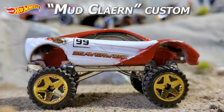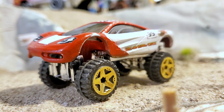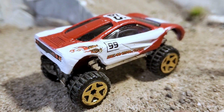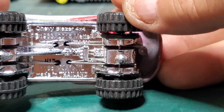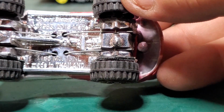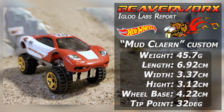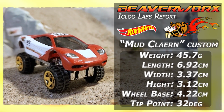HotWheels Clarin Custom. Here's another fresh one out of the Beaverworks race shop. It's all jacked up, it's all painted up, and it's going to get mailed out after we try it on the Stone Road here. Look at the suspension on that guy. This is the ever-evolving guitar string suspension system that they're mastering at the Beaverworks race shop, and some beautiful badging from Rust Belt Racing. This thing is going to do great.